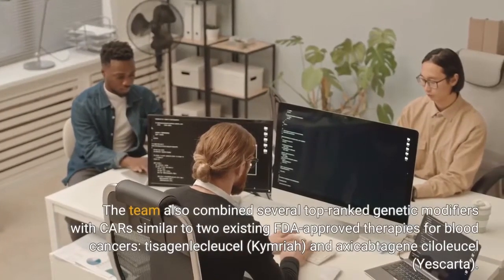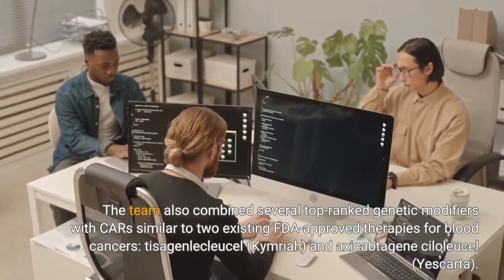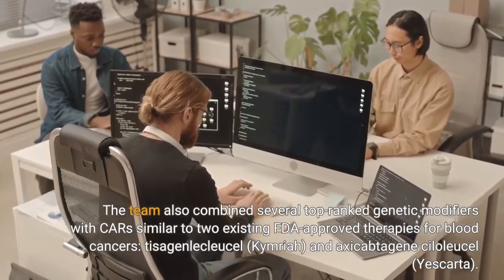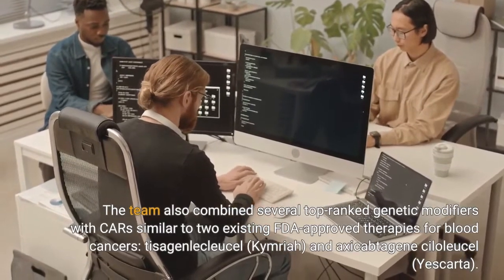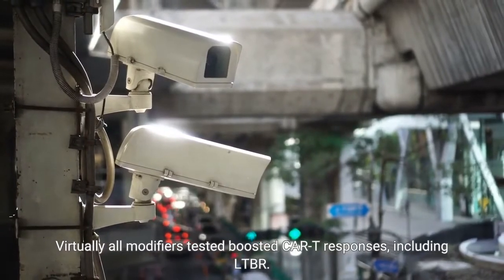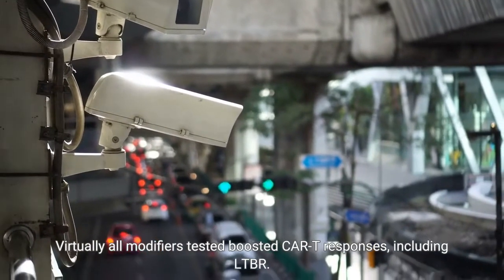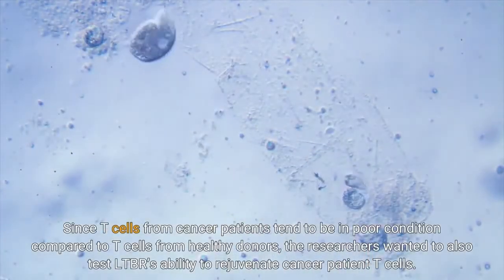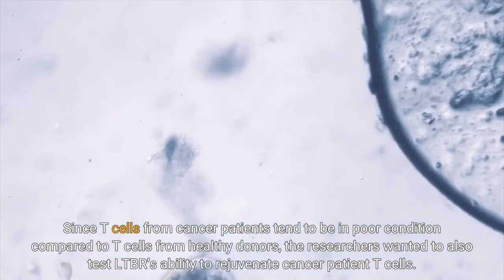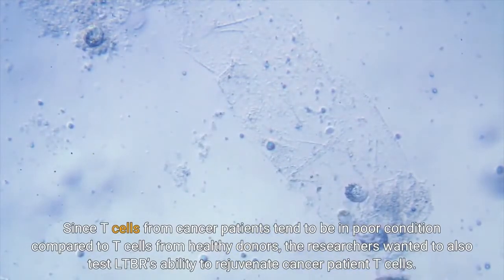The team also combined several top-ranked genetic modifiers with CARs similar to two existing FDA-approved therapies for blood cancers, tisagenlecleucel, Kymriah, and axicabtagene ciloleucel, Yescarta. Virtually all modifiers tested boosted CAR T responses, including LTBR. Since T cells from cancer patients tend to be in poor condition compared to T cells from healthy donors, the researchers wanted to also test LTBR's ability to rejuvenate cancer patient T cells.